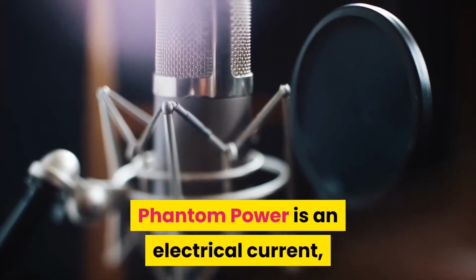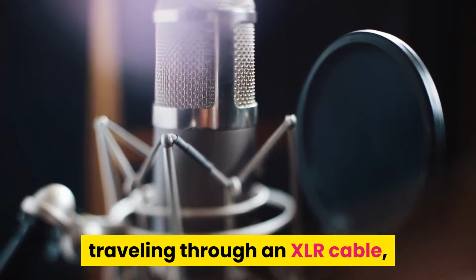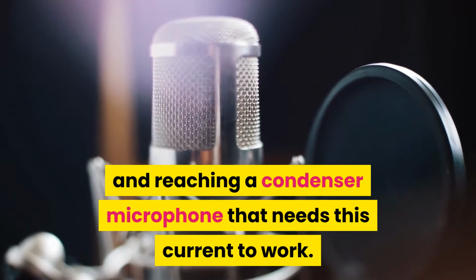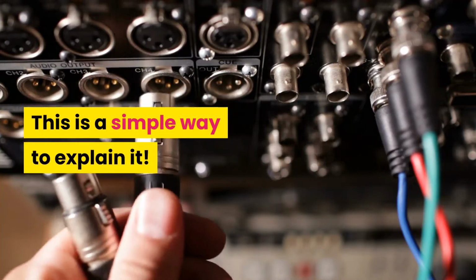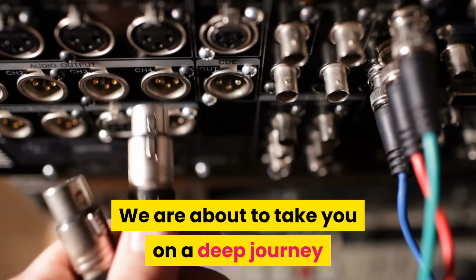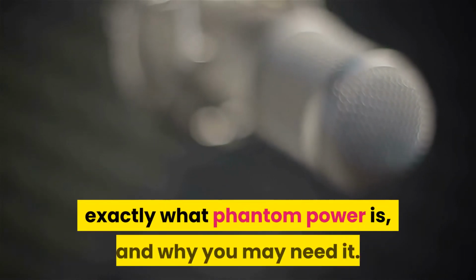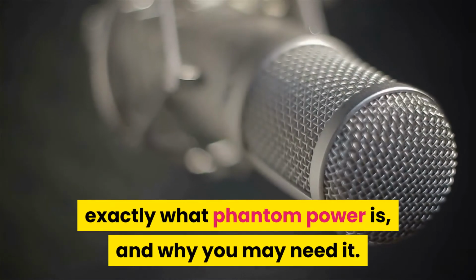Phantom power is an electrical current, traveling through an XLR cable, and reaching a condenser microphone that needs this current to work. This is a simple way to explain it. We are about to take you on a deep journey to every aspect of this technology. Let's see in a little more depth, exactly what phantom power is, and why you may need it.